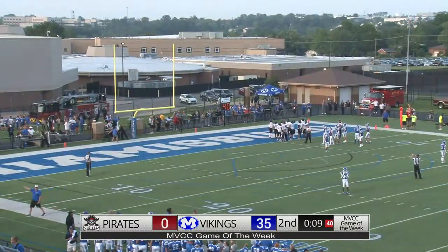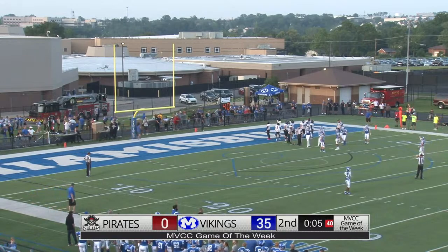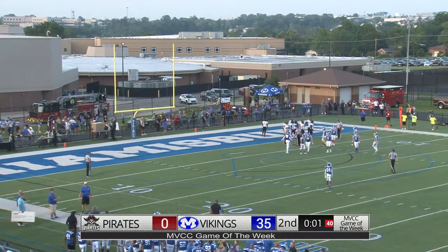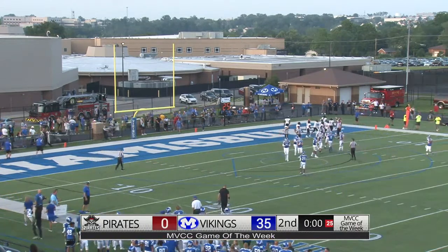Nothing really surprising. Kind of went exactly note by note of what we did talking before the game, and we're going to throw it down to the bands for the halftime show, and then we'll be back for the second half of our MVCC Game of the Week.